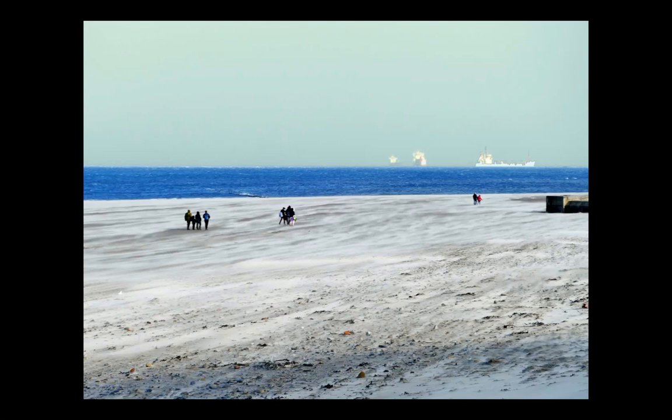Entry number 19 was a placed entry. This is entry number 20, Wild Sand at Redcar. A difficult moving subject well captured. The silhouettes of the people and the sunlit ships make an admirable contrast. Wild Sand at Redcar got 15 marks.